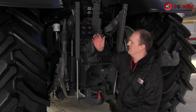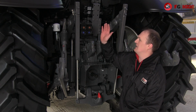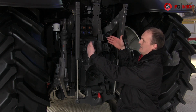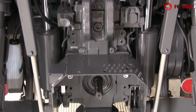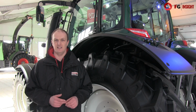Focusing on the rear, Valtra have tidied things up a little bit and made life a little bit easier for the operator. In particular, they've moved all the spools to one side rather than the legs akimbo formation that they had before, and the rear linkage geometry now lifts in a lot straighter motion. Availability wise, the N series is available now starting from 66 grand.